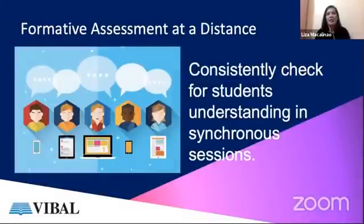Also, formative assessment has to be consistently checked for students' understanding in synchronization. I think most schools are already in partnership with different institutions and providers of learning management systems, and most of them offer a variety of features, of course. Now, if we really have to tap what's important in our institution, okay?